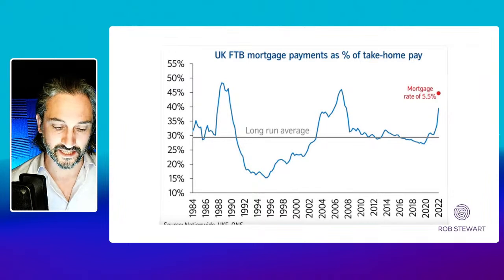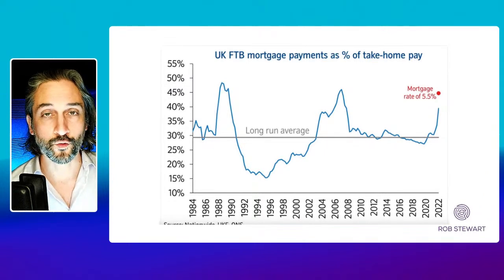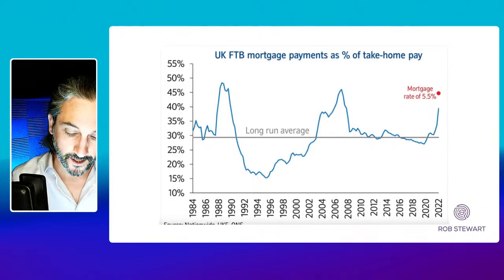And finally, on affordability, this is a graph that I got from the Nationwide Affordability Report, which they do quarterly, which shows first-time buyer mortgage payments as a percentage of take-home pay.